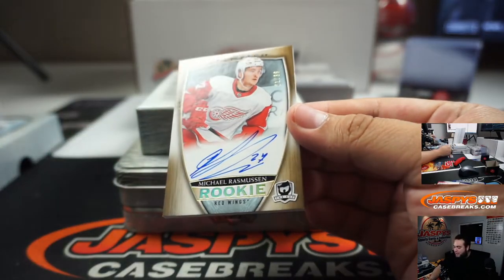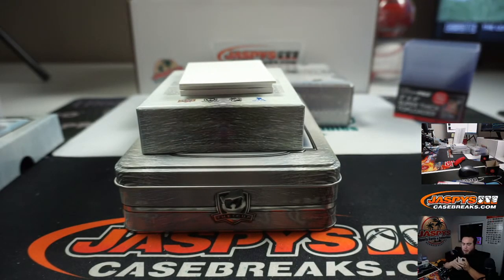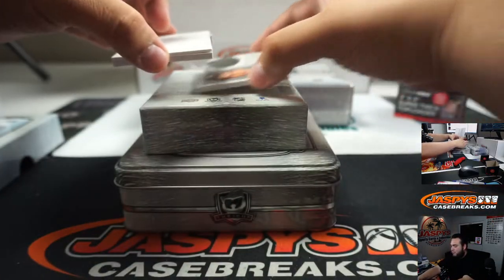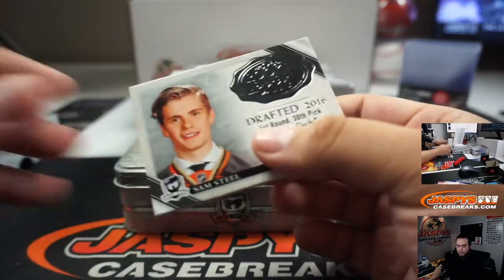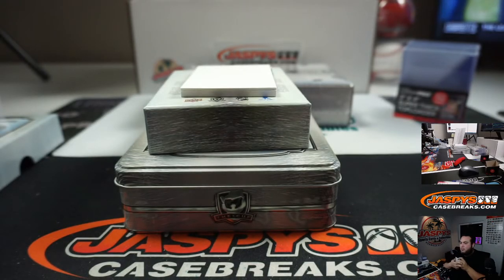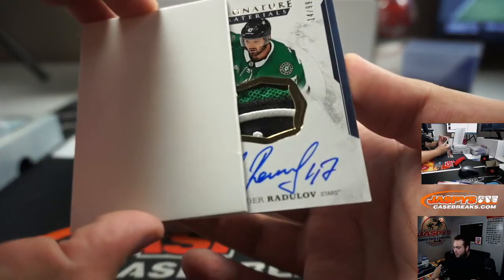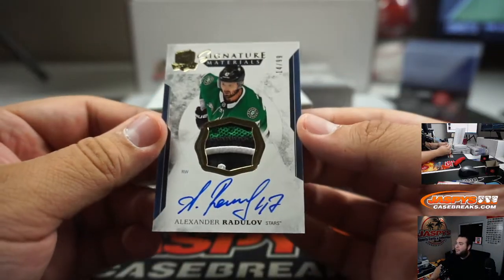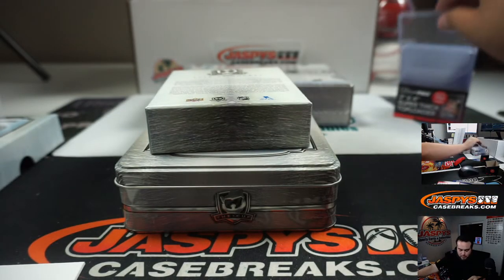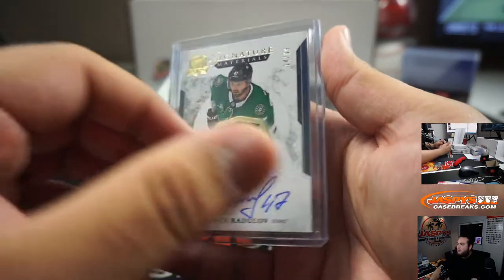Then we got a Michael Rasmussen to 36. Red Wings going to Steven. Then we got Sam Steele to 249 for the Ducks. Another one there for you, Steven. Last one here is an Alexander Radulov, nice patch, 24 out of 99, signature materials, Dallas Stars, Steven, and there you go, last spot mojo, nobody wanted the Stars, so Steven took them and got a hit.